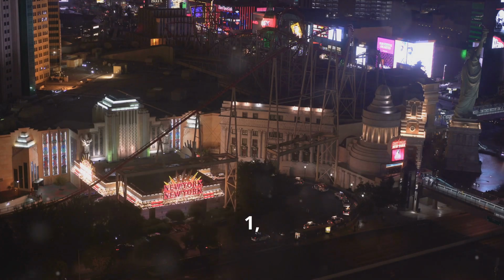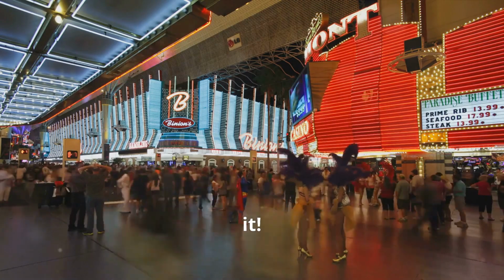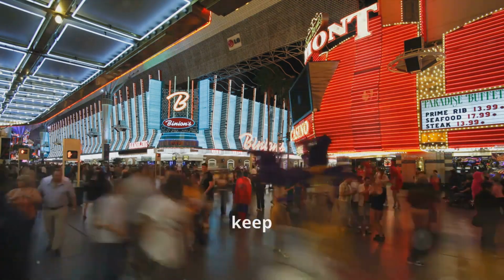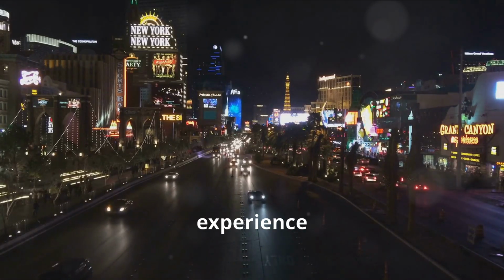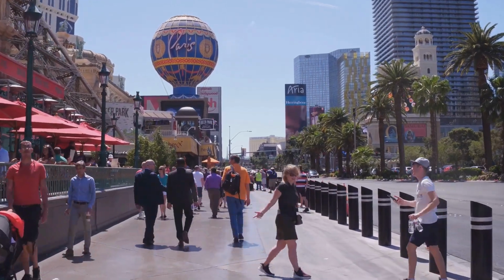At number 1, the beating heart of Sin City, the Las Vegas Strip. Look at it. This ain't no ordinary street, mate. It's a 4-mile buffet of casinos, hotels, restaurants, and enough entertainment to keep you buzzing for weeks. Whether you're a high roller or just fancy a stroll under the neon glow, the Strip is an experience you won't forget. Just try not to spend all your money in the first 5 minutes, yeah?